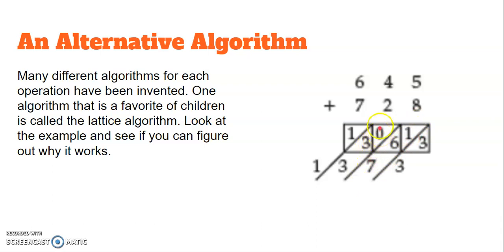We have 0 hundreds, 600s plus 700s, 1300s or 300s, and 1000. So again, we're adding up our place values, and then for each diagonal we find a sum. 3 is the only digit in this diagonal. 1 and 6 added together would make this diagonal a 7. 0 plus 3 is 3. 1 is alone in this place value, so 1,373.